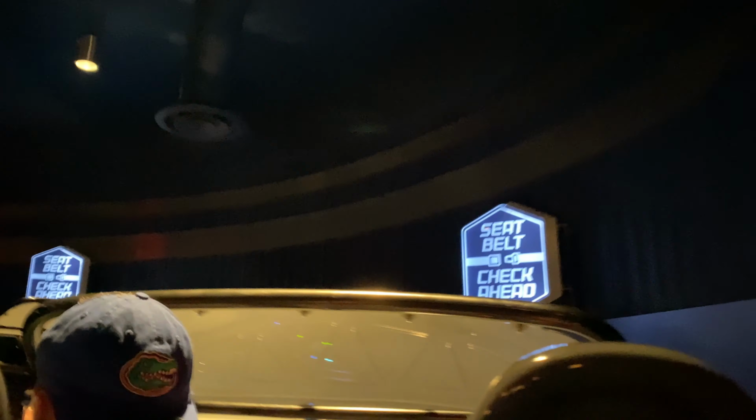Hello. The seatbelt check is around the corner. For your safety, remain seated with your seatbelt fastened and your hands, arms, feet, and legs inside the vehicle at all times. And please supervise children. Thank you. La estación de control de cinturones de seguridad está a la vuelta de la esquina. Por su seguridad, mantenga sus manos, brazos, pies y piernas.